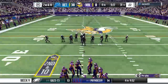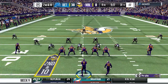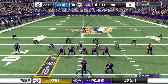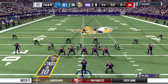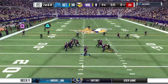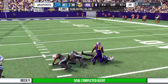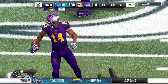2nd down now after the incompletion. Tight ends on the loose. Play clock winding down. Back to throw now on 2nd and 10. And Diggs has it. And he's finally taken down, but not before getting across midfield and across the 45-yard line.